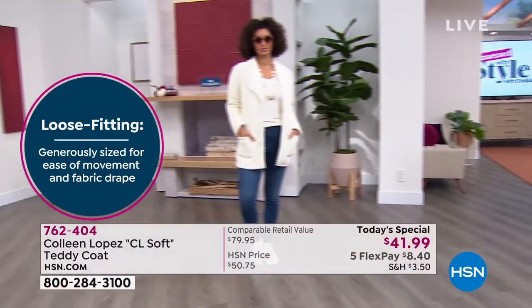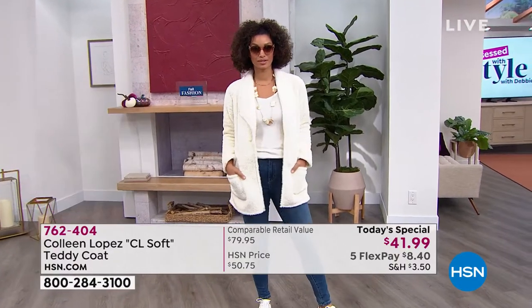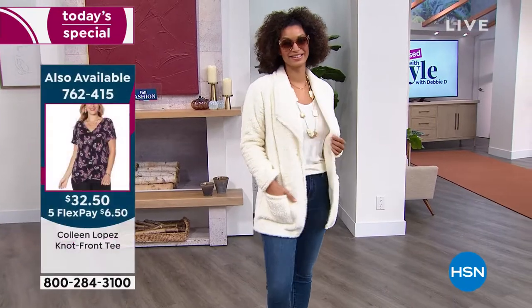This is meant to be loose fitting. Go with your regular size. Jamie's in her regular size in a 1X. And then you have Brooke and she's in the small. I'm also in the 1X.